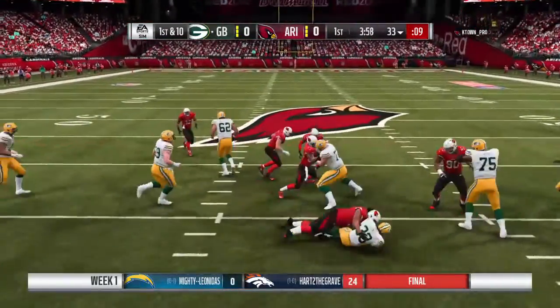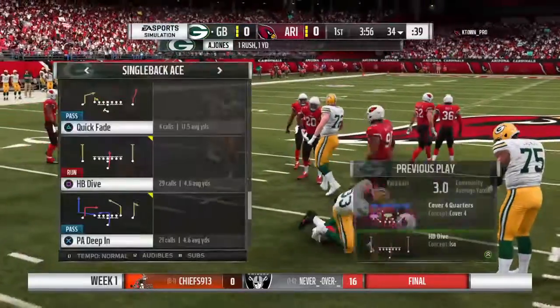What do we love to say? Get those backs into space, right? And they were able to do that there. Nice pickup on 1st down.